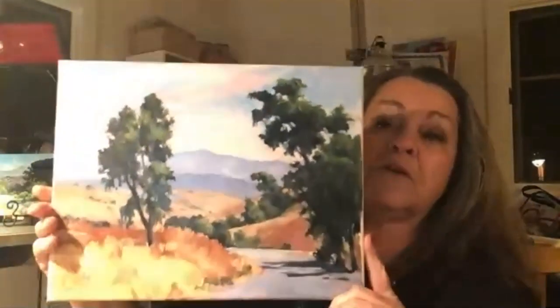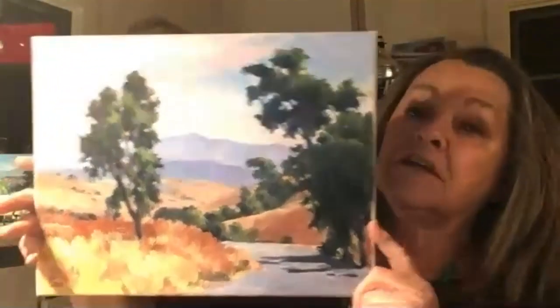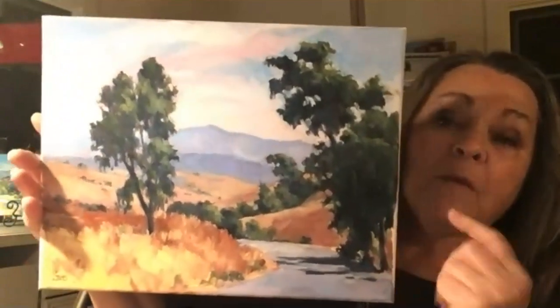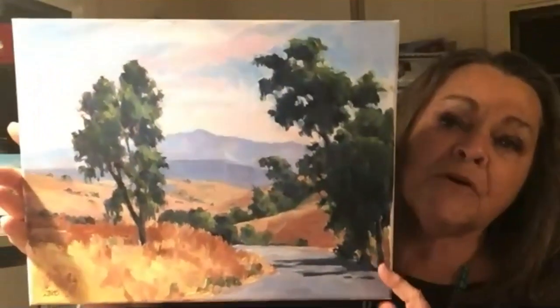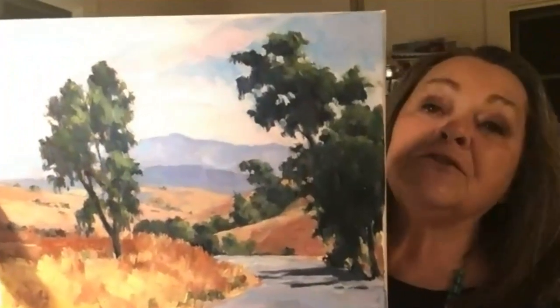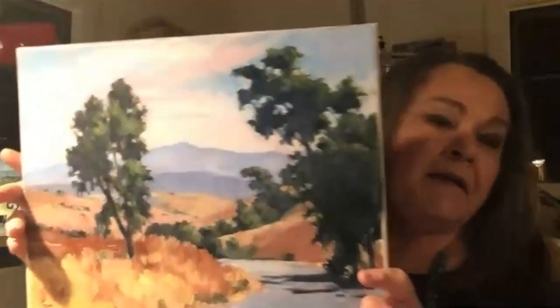Let's see, how are we going to show this? This is one of the scenes from when I do the plein air demo. This was done from Santa Teresa Park. What I like about this one is the colors go way back and get blue, which invites you into the painting. The painting I'm going to do today will utilize this effect.